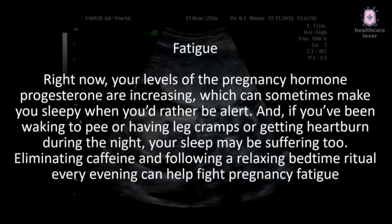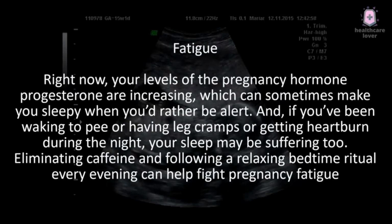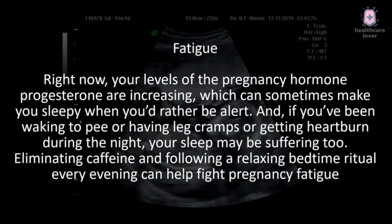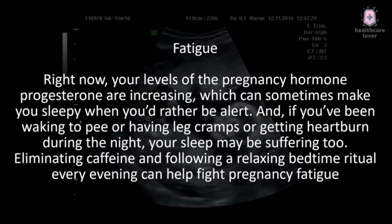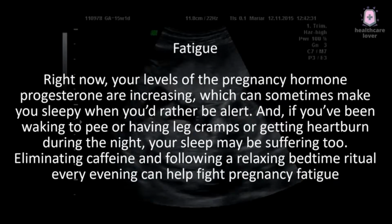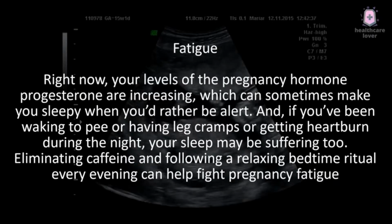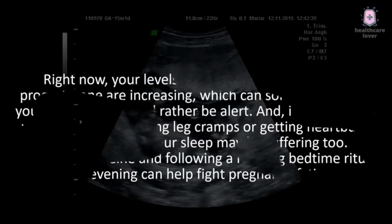Fatigue. Right now, your levels of the pregnancy hormone progesterone are increasing, which can sometimes make you sleepy when you'd rather be alert. And if you've been waking to pee or having leg cramps or getting heartburn during the night, your sleep may be suffering too. Eliminating caffeine and following a relaxing bedtime ritual every evening can help fight pregnancy fatigue.